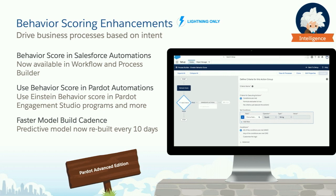And finally, we're increasing the cadence of the behavior score model build. The predictive model for behavior scoring is now built more frequently. It's built every 10 days. These features are available in Advanced Edition, so it's a great reason to look at Pardot Advanced Edition. It's really powerful stuff here. So what I'd like to do now is flip over to a demo and show you Campaign Insights and a little bit of how the behavior score can be brought into Pardot using Process Builder.